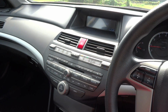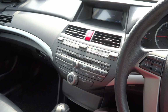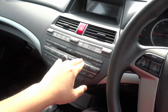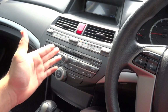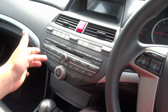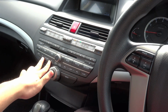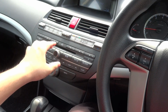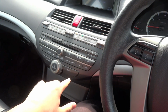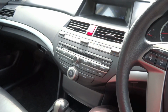Even though this Accord doesn't have the premium sound system with the additional subwoofer, it does sound quite good as standard. Right up here you do have your 6 customizable stations, your 6 CD changer in-dash, it is MP3 WMA compatible, you do have your eject and load buttons, FM AM, CD, USB, clock, skip buttons, changing between your different folders, scan, this is your volume and power button, and this knob in the center, you can use it to scroll through your different menu options, or you can use it to tune between your different radio stations.